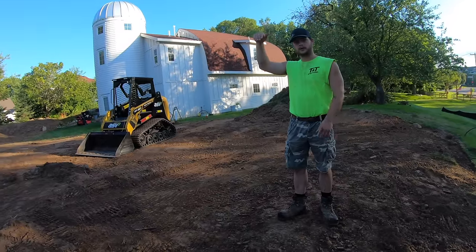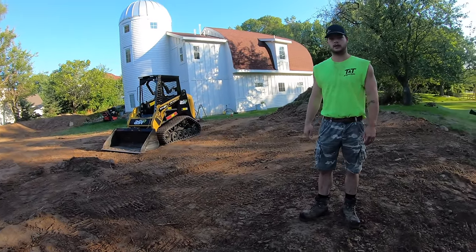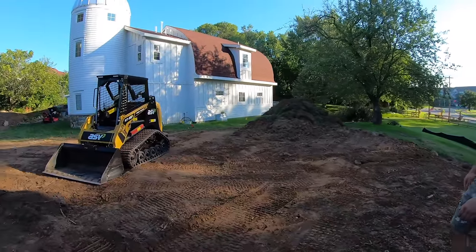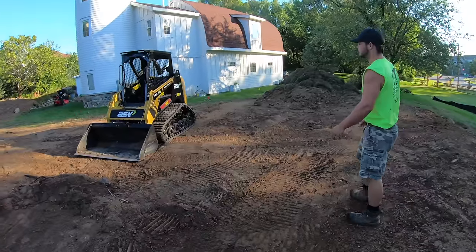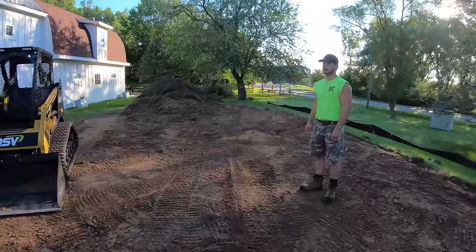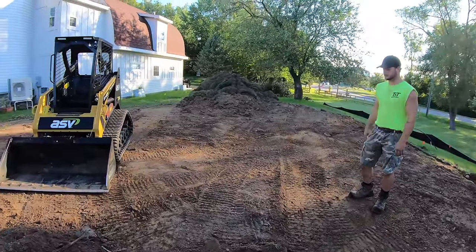Does that boom go high enough to get over the side of a dump truck? The ASV? Yeah. Oh, yeah. It'll do anything any other skid loader will do, and with this amount of dirt we've got here, we can definitely make a little bit of a ramp if we have to. Yeah, because of the height of the boom, I just didn't think. It doesn't look as long as the other one was, you know.